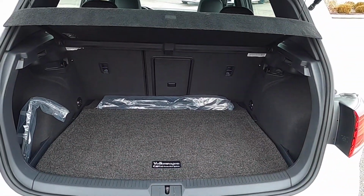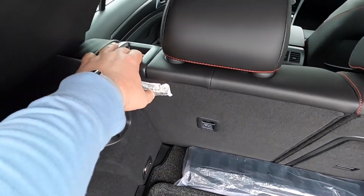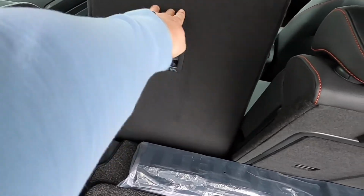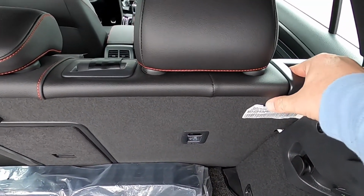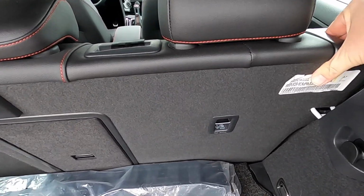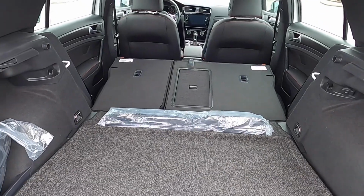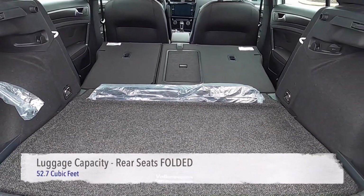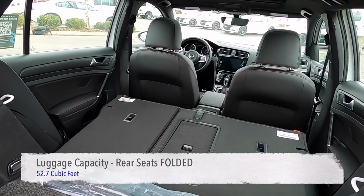Let's go ahead and fold the seats down real quick. As you can see, I did remove the cargo cover, but I'm going to actually show you how easy it is to fold the seats here. From the luggage area, very easy to access the levers for the seat folders. And as you can see, cargo area improves, as you can see on screen with the dimensions.